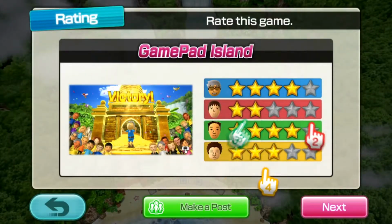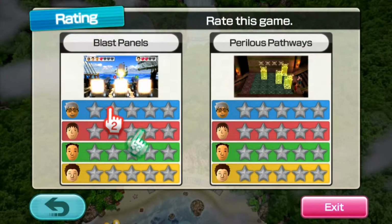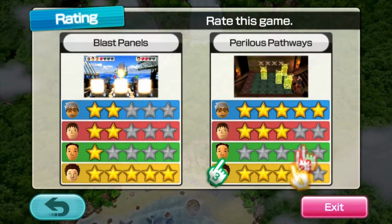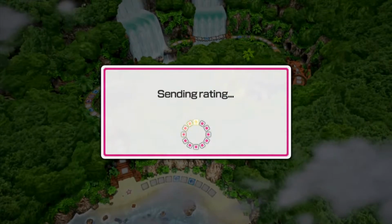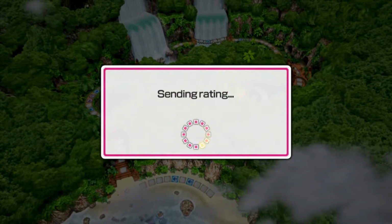I didn't get to vote. GamePad Island. We just... next. But I like this one. This one was a lot of strategy. I'm not strategic, so that's why I sucked. John did it because he died right away. John, no. You won anyways.